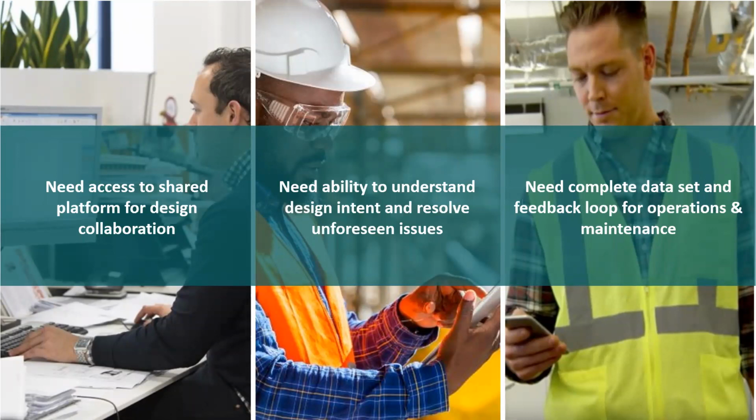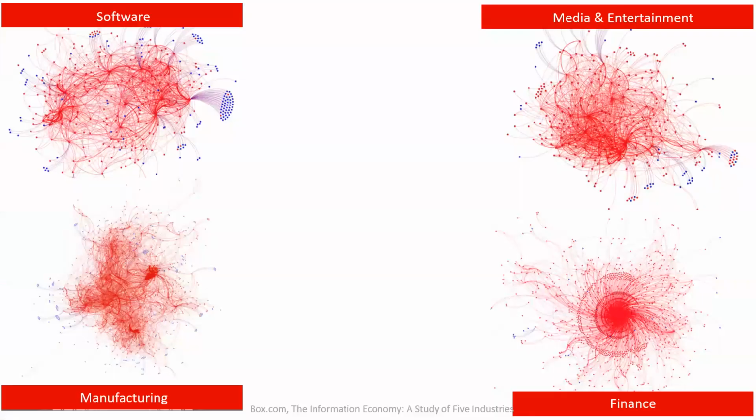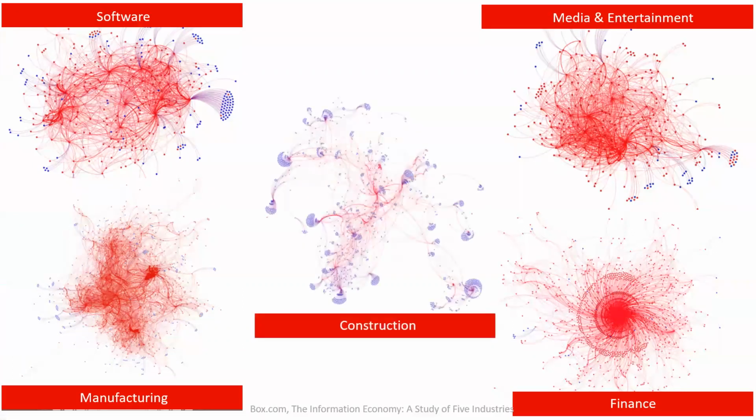This leaves project teams without the ability to accurately predict project outcomes. So this is a study created by Box.com, and basically when our customers use technology and create digital data, research has shown that data is much more distributed than in any other industry. As you can see, the diagram in the middle here is how data is within construction. You can see a whole load of different silos where data is actually just spread across different locations, which leads to many of the problems we're seeing today.